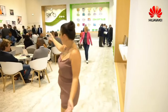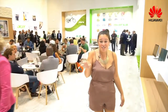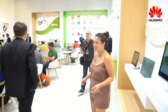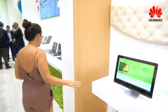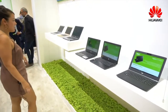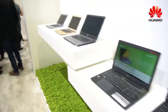So the Acer booth is lovely. There's some nice seats. They're actually serving currywurst, which I may have to have because I'm in Germany. I mean, there's all kinds of jokes you can make about that. We have some more of their all-in-ones over here. The V15 Nitro, which is definitely a really nice laptop that I tried out for some video editing and I really enjoyed it.